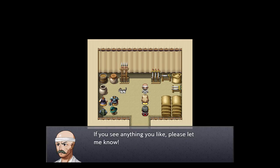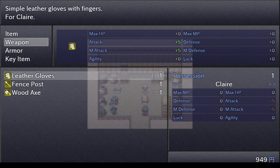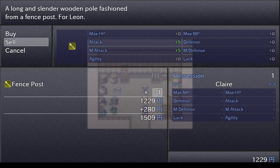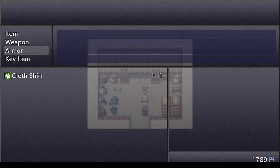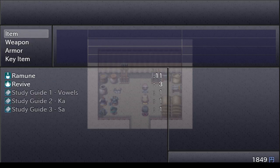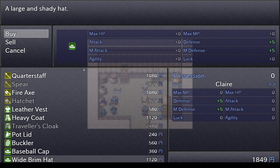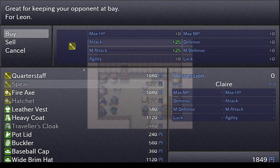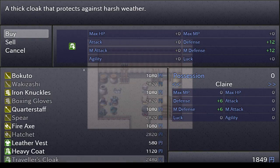And then we can offer to sell some equipment. Leather gloves, we don't need... Fence post and the wooden axe for chopping firewood we don't require. This cloth shirt, just this plain shirt, is no longer required. Wait, we can sell key items? Really? What the hell's with that? I can also sell. No, I can't sell my study guides. I was gonna say that was really weird if I could sell those. Let's see, is there any more? I have 1849. Maybe I should purchase some armor of some sort.